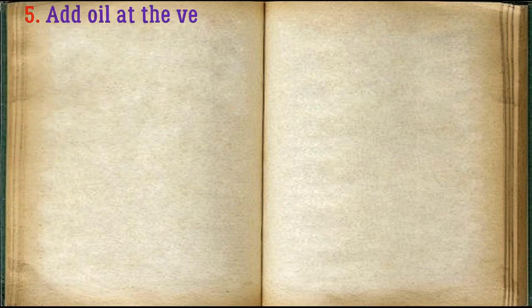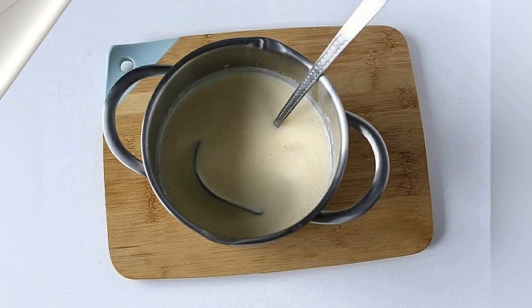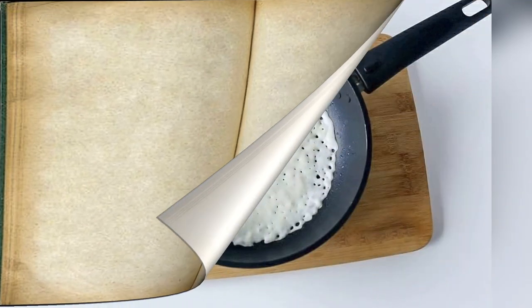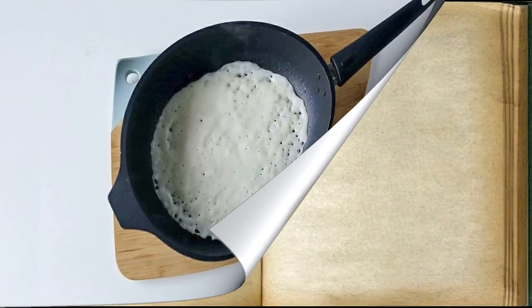Add oil at the very end. The dough is ready. Preheat the skillet, brush it with oil, and distribute the dough evenly. Prepare all the pancakes in this way.